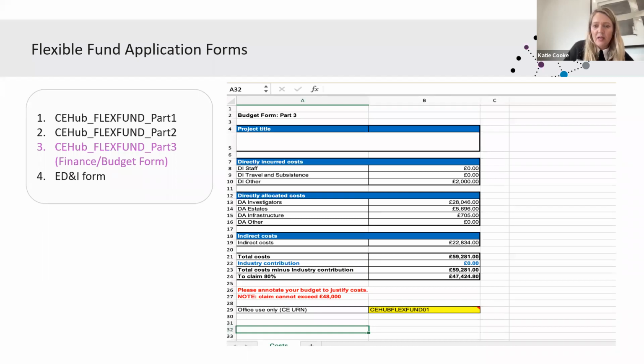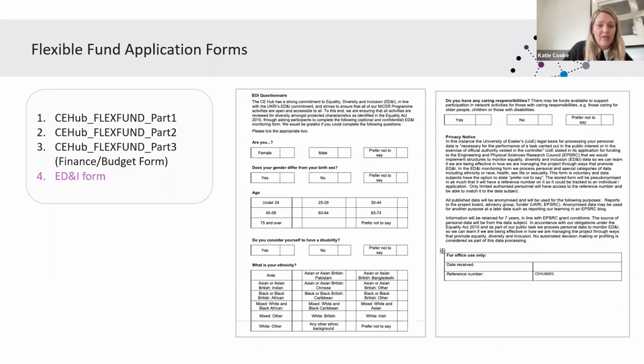Okay, so going on to the ED&I form now, Fiona's just provided a bit of information about that for you. It's very simple, it is anonymous, so it doesn't ask for any names, but it does ask for some key information. We have a strong commitment at the CE Hub and the NICER programme to try to embed equality, diversity and inclusion throughout the whole of the work programme, and also UKRI, the funder, is committed to this. So this provides a bit of information about gender, about age, any disability and ethnicity.